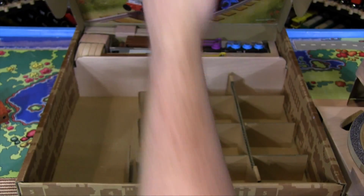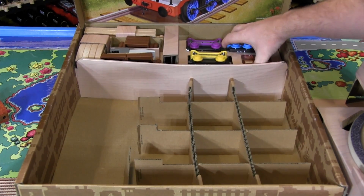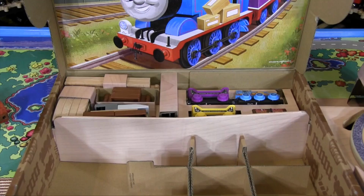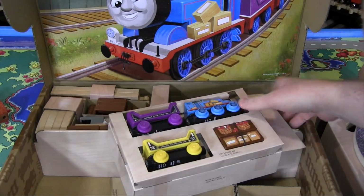And then at the top of this box, it looks like the pieces of track, which may be attached. I don't know how much luck I'm going to have actually getting them out of their little space here. Okay, cool.